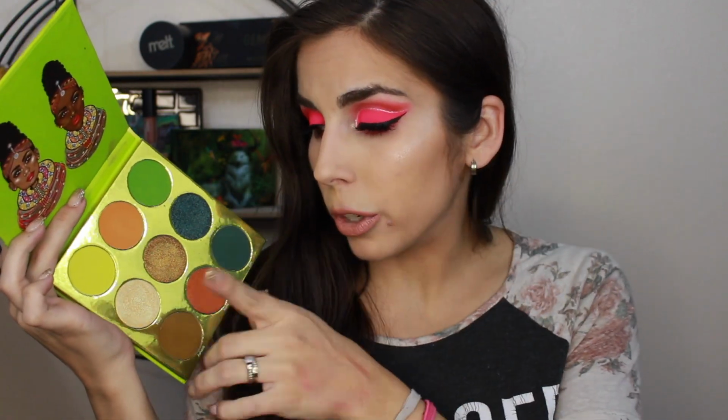I also grabbed the Tri palette by Juvia's. This was I think the first palette I grabbed, or one of the first, because these tones are just so me. I don't know why I hold it upside down. I think just because I automatically think everything has a mirror, but I love this palette so very much. These tones up here, absolutely gorgeous. This shimmer is the prettiest greeny, goldy, beautiful shimmer ever. Everything about this palette I love.